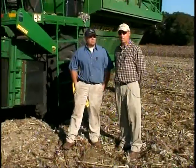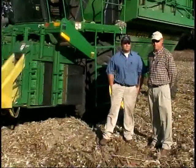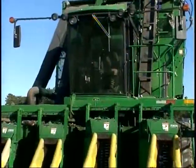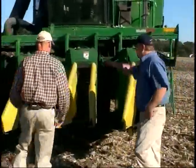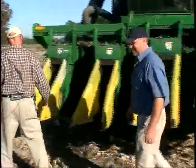So I think what we're going to do is we want to show y'all how farmers in the county harvest the crop and how they pack it in these modules over here. We'll show you that in just a few minutes. And it's a very interesting crop. Help explain it to you. All right, we want to show you a little bit about how a cotton picker works. Got that outside here. Good, okay.